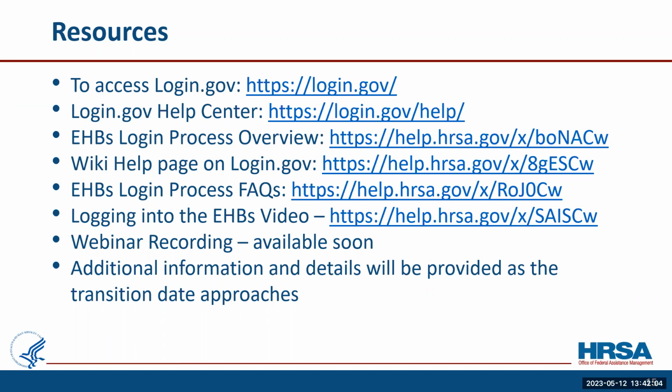And again, a couple of questions on if you already have a login.gov account, but the email address is different. If you want to use that same login.gov account, you can go to the My Account page in login.gov and add the EHBs email address as your secondary email address there. Just make sure when you go to log in to the EHBs that you put in the correct email in login.gov. Or, if it's easier to keep track, you can just create a new login.gov account under the EHBs email address. So you have two different options there.